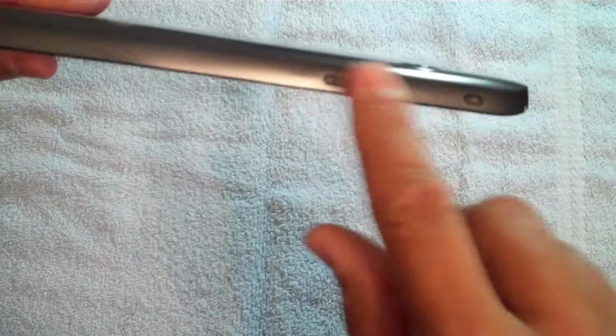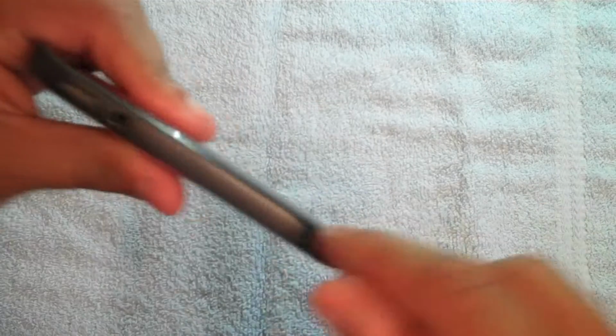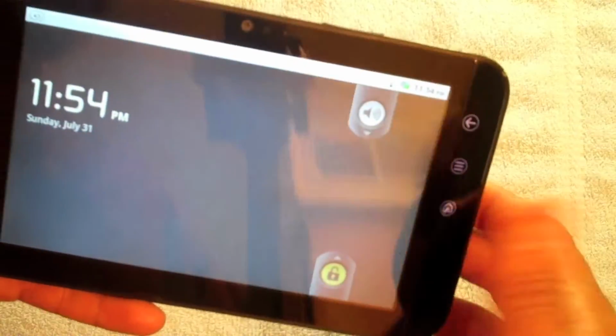You can see its thickness. It's got a volume rocker up here on the top. That's the on-off power button. Speaker. This is a little door that holds the memory card. 3.5 headphone jack, another speaker, 30-pin dock connector there on the bottom. And basically, like I said, it's a 7-inch Android 2.2 tablet.